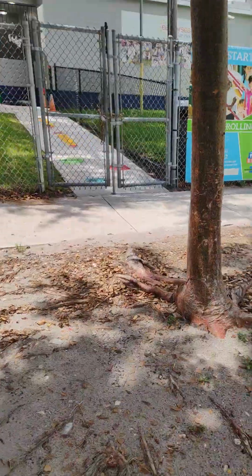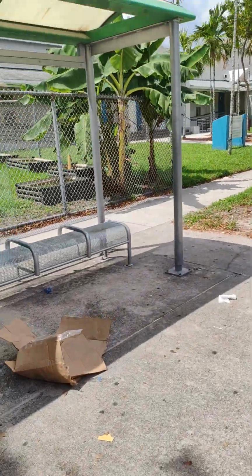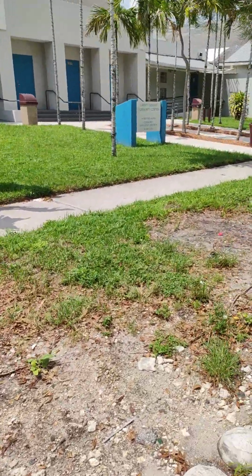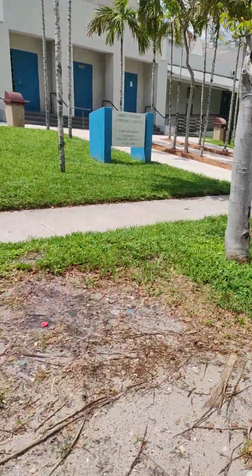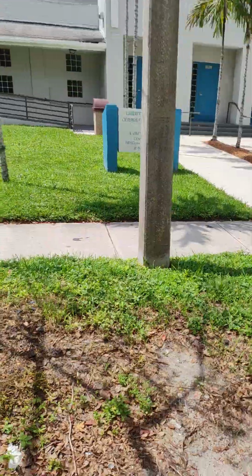This here is a daycare center that sits here in the middle of the Liberty Square. This is called the Liberty Square Community Center, the meeting room, the Community Resource Center. The meeting room is straight above, the Community Resource Center is to your right, and the daycare is to your left.